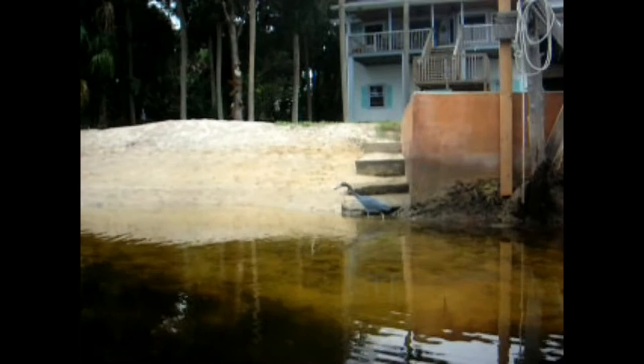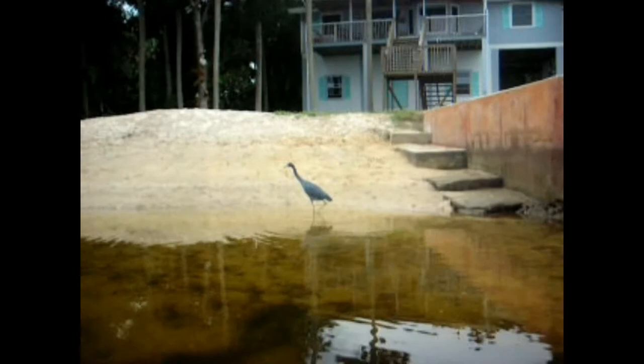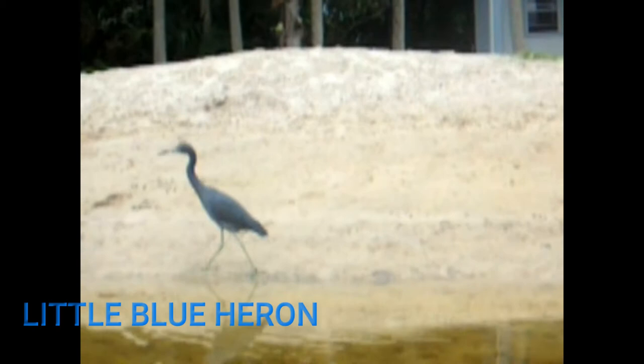Here you're looking at the little blue heron, which migrates up and down the west coast of Florida. And this bird is unique because the young look completely different from the adults. They're born white. Gradually they turn gray and then a blue color. The all-white young turn blotchy white the first year. By the second year around, they look blue.